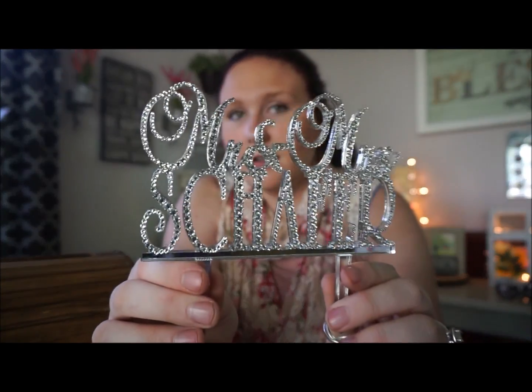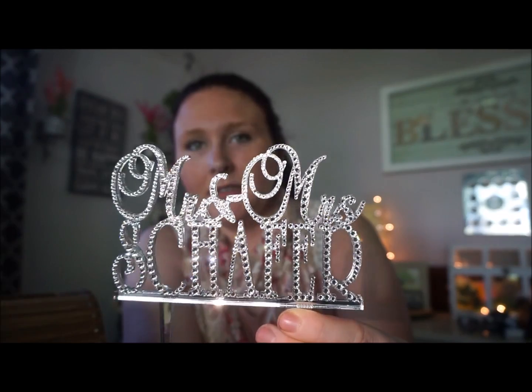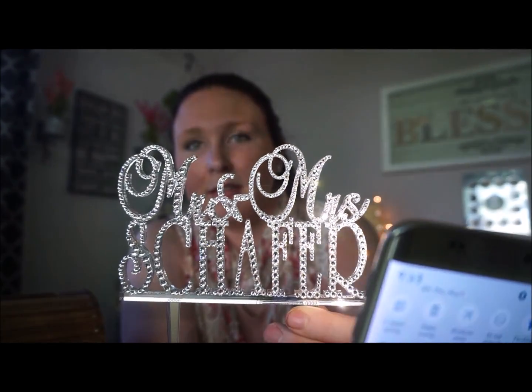We have our cake topper, and this thing is so beautiful. I'm hoping that it shows its beauty on camera as much as it does in person. Here is our cake topper. It says Mr. and Mrs. Schaefer, and these are said to be real Swarovski crystals. It is so sparkly and so gorgeous.